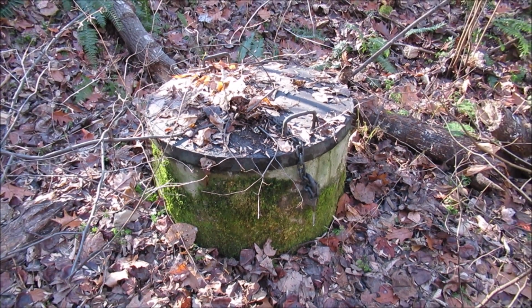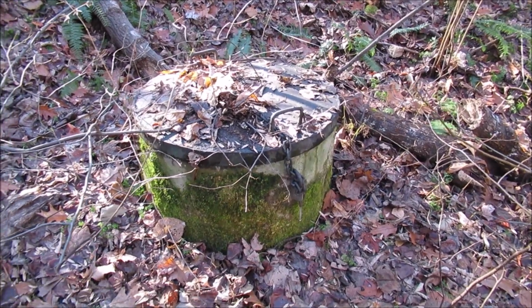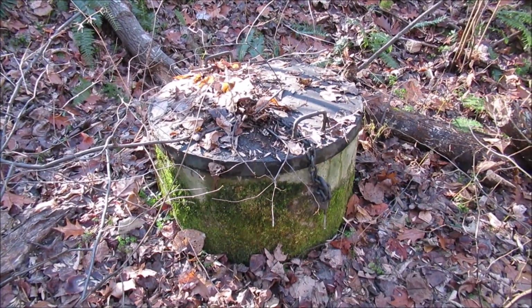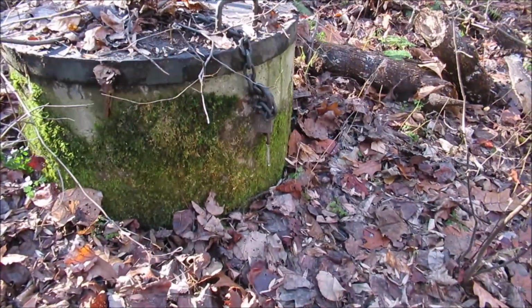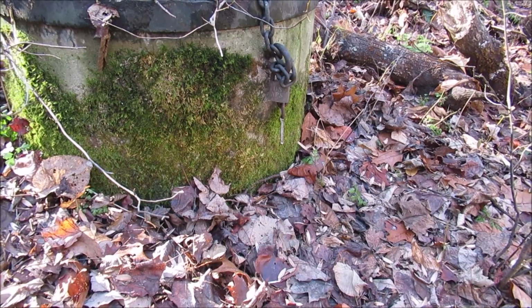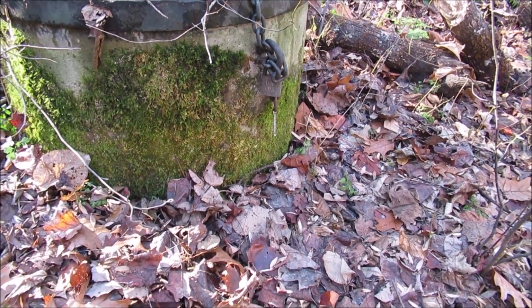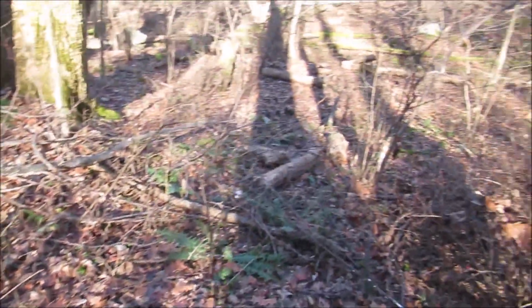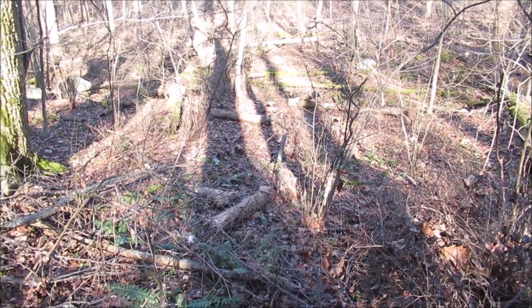Okay, well this wellhead is just a short distance uphill from those pipes. It's got a pretty old cap on it, and the lock says USNPS, United States National Park Service. And right down there's the pipes.